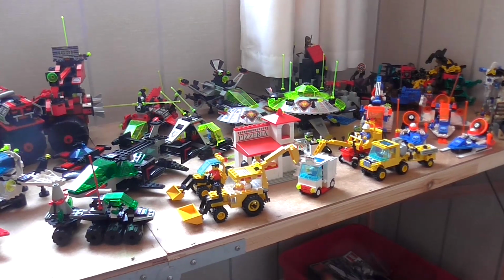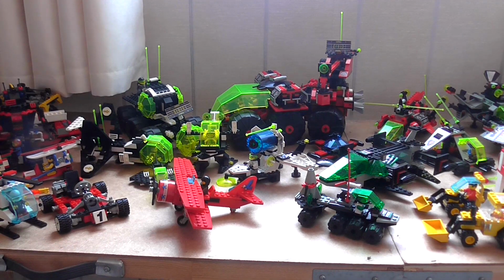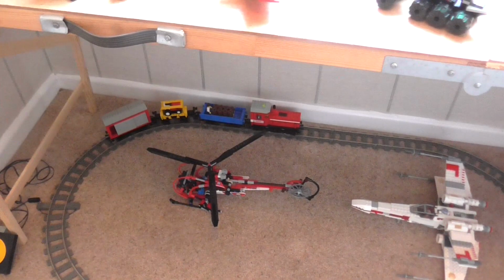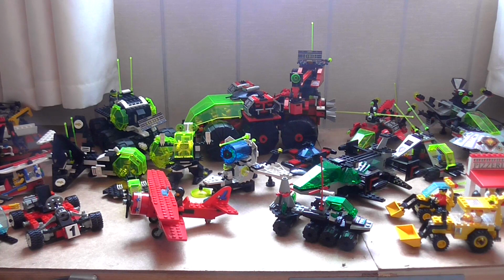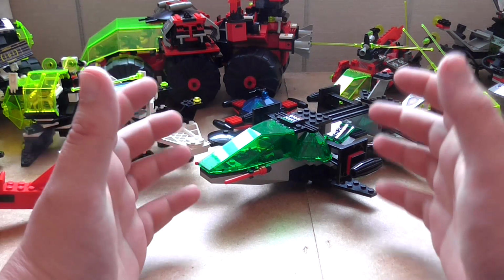But yeah, we're going to have a close look at some of these cool models. And finally, we're going to go on to the train set, 'cause the train set is super cool. It has a control box down there, and then the actual train goes around. It's really, really cool. But anyway, we're going to look at some more of the really awesome stuff that I've got. So guys, we're going to be looking at some of my all-time favourite Legos.